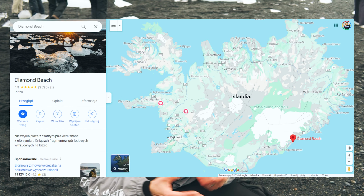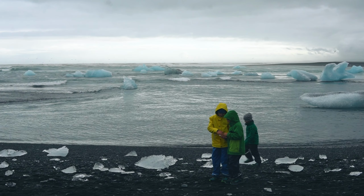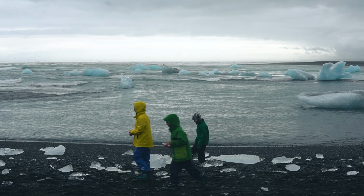Just on the other side of the road, 5 minutes walk from Jökulsárlón, there is a famous Diamond Beach. I heard it's more spectacular during the winter because you will see more of the diamonds, but today it's super cold. Even in the summer you will find a lot of ice blocks.